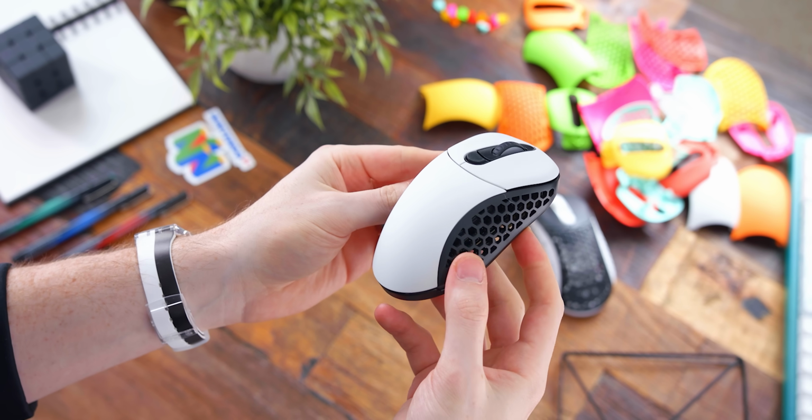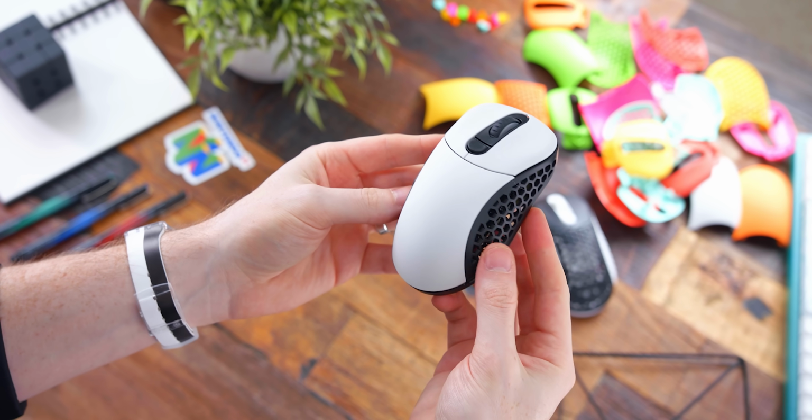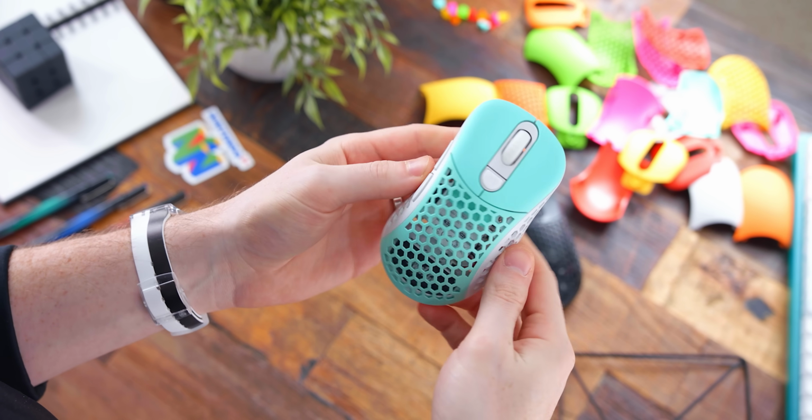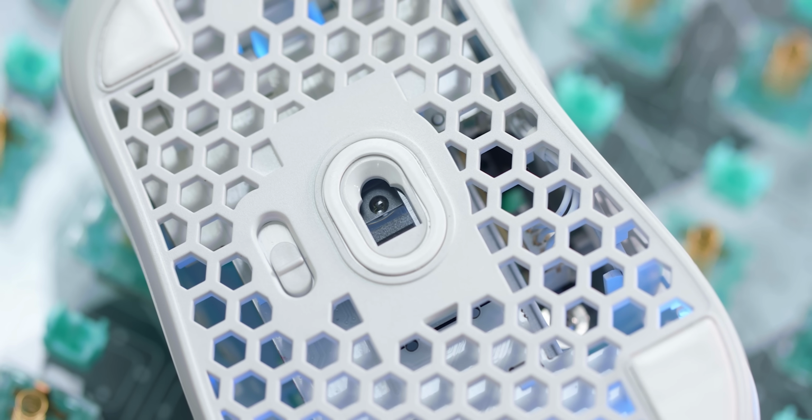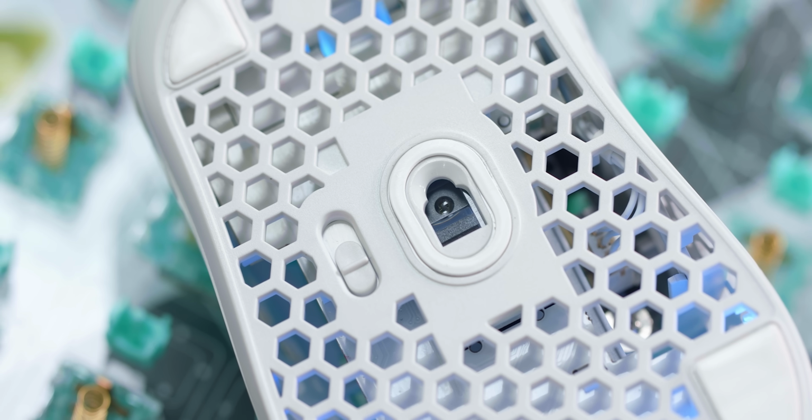On the bottom is their 100% PTFE feet, and even though there are smaller pads in the corners and stuff, they still feel very, very smooth. And the sensor here is a PMW 3335. It's 200 to 16,000 DPI.